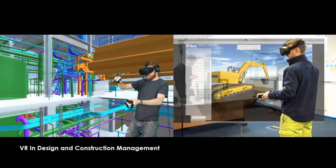So there is a review, there's a mistake, and you need to change immediately. You can do that in the VR world without leaving, and it saves a whole lot of time in RFIs, change orders, getting the person in the office to come and revise the model and send it back and so on. So that's one way it's been used.